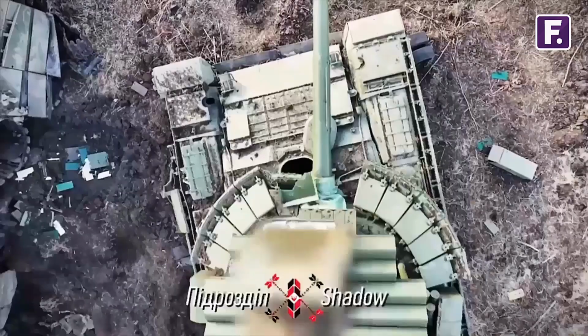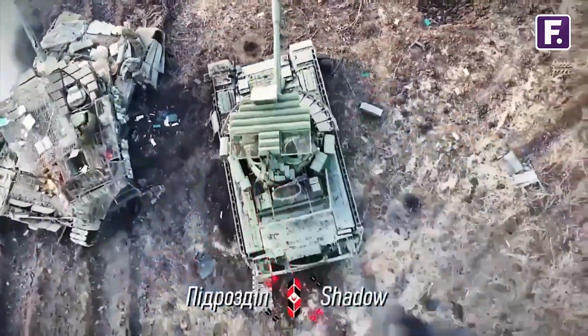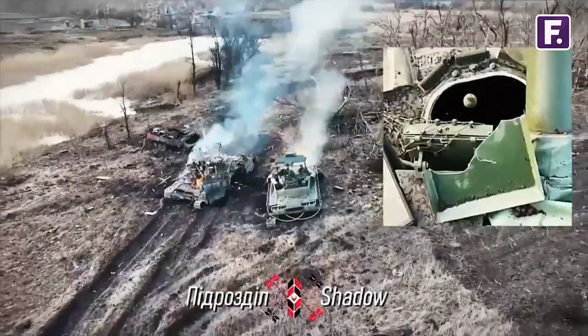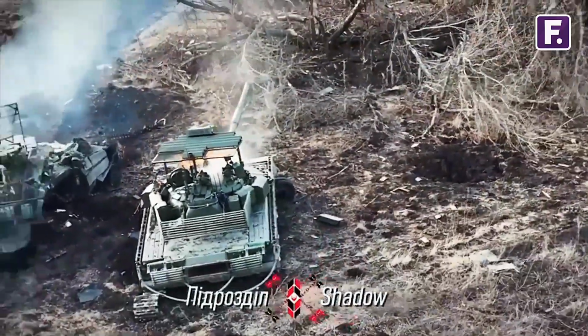Some T-90 tanks don't explode right away after a drone hits them. At first, there's just a small blast, nothing big. But then, fire slowly spreads inside. As it reaches the ammo section, the whole tank begins to burn. You can see the flames growing bit by bit.